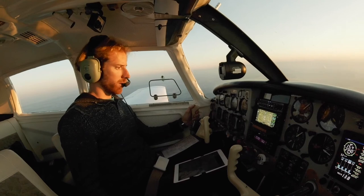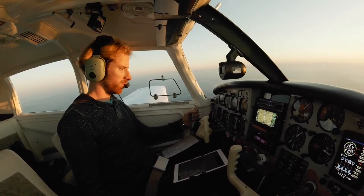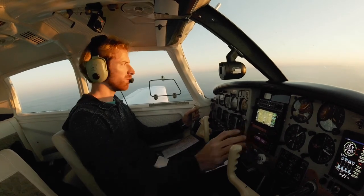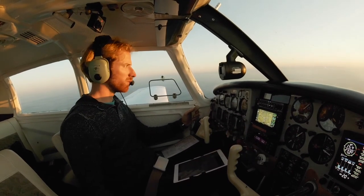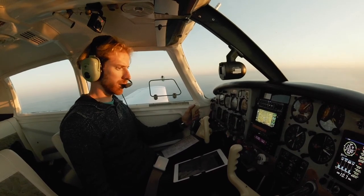Nuremberg Tower, good morning, Foxtrot Bravo Romeo Hotel Alpha on the ILS 10. Foxtrot Bravo Romeo Hotel Alpha, Nuremberg Tower, good morning. Wind 140 degrees, 5 knots, runway 10, cleared to land. Cleared to land, Foxtrot Alpha, thank you.